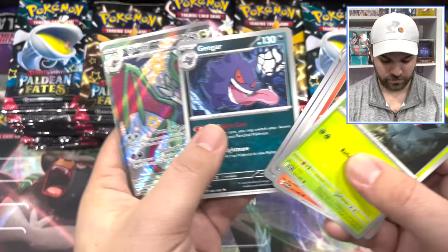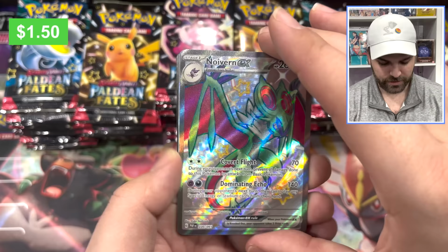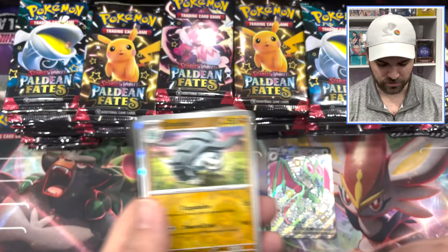Wow, that's actually a really cool card to start off. Gengar as an uncommon, so weird. Noivern EX full art. This is a double star shiny. That's really cool, actually. Great start to our video here. Donphan, Mimikyu. You're getting a lot of love in this set.